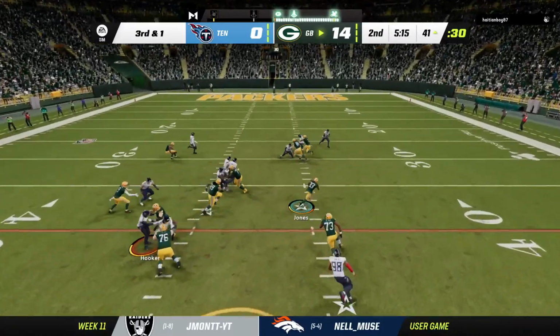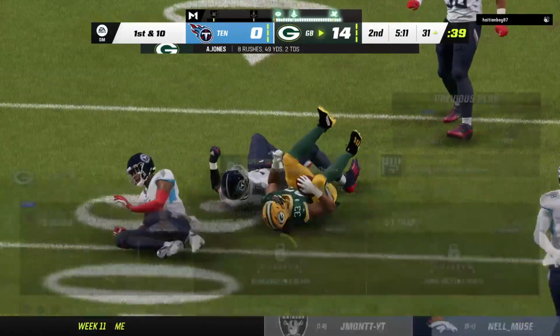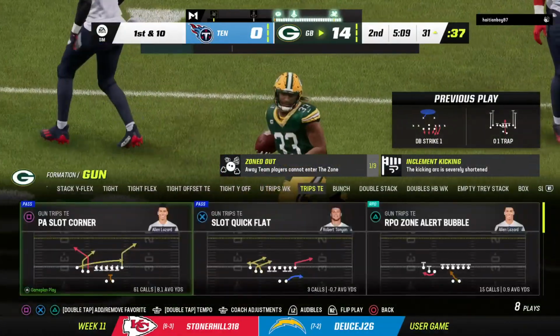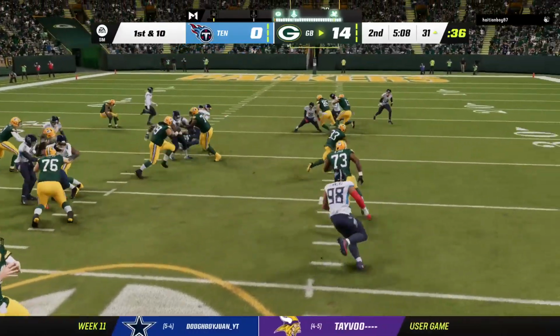They'll try and run for it with Jones. And a good job of finding the open space to run as he's down close to the 30 here. 48 yards rushing for him now with a couple of touchdown runs to boot.